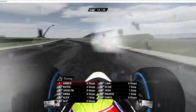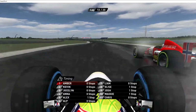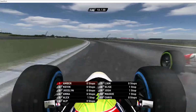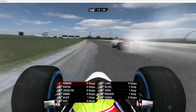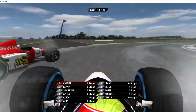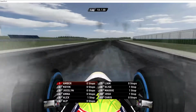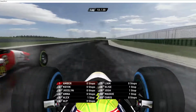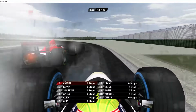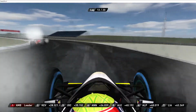Yes. She's in the position Elise was in. Will she make the same mistake? As Maggie goes down the inside, no. Goes down the inside of 4, however. Makes it stick. Oh no, she doesn't. Both of these cars have pitted. Maggie has pitted and come back out on the moderates.